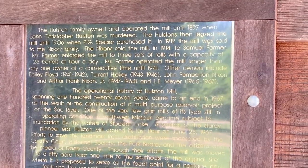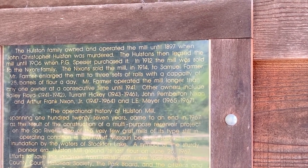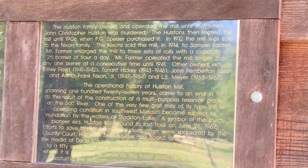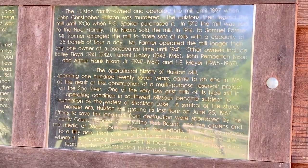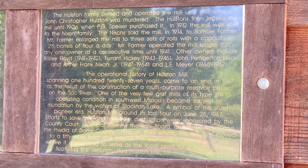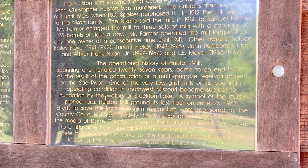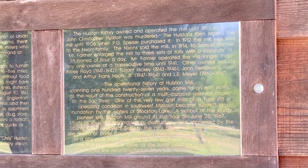On this panel, it talks about the Hulston family operated it until 1897 when John Christopher Hulston was murdered. The Hulstons then leased the mill until 1906. Okay, it talks about other owners, and then it was operated consecutively until 1941, 127 years, and came to an end in 1967 as the result of a construction of a multi-purpose reservoir project on the Sac River. And it ground its last flour on June 25, 1967.